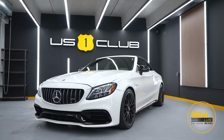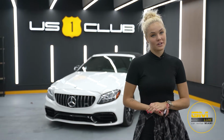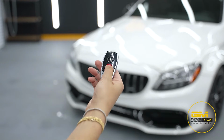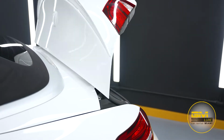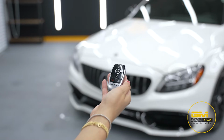So here we have a Mercedes C63 S Coupe convertible with us, and I just want to show you some functions of this car that I think are going to be useful for you guys to know. So here we have the key, and it has 4 different buttons. Here is to unlock, here is to lock, here is to open up the trunk, you press and hold, and here we have emergency lights, but I don't want to press it because the car is going to scream.